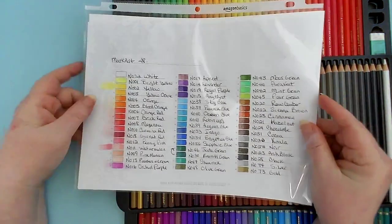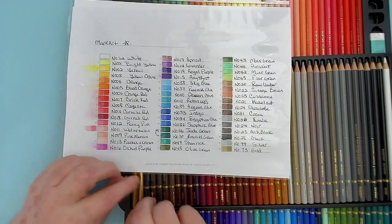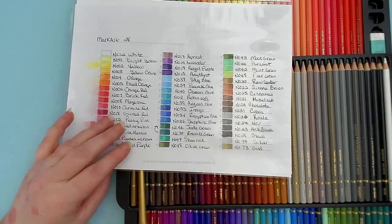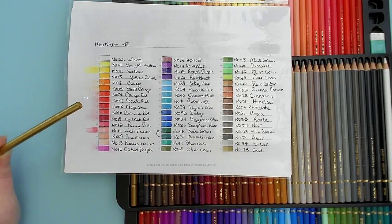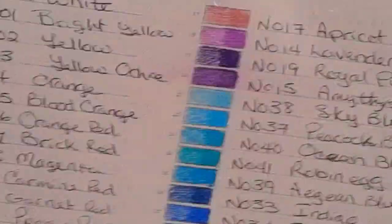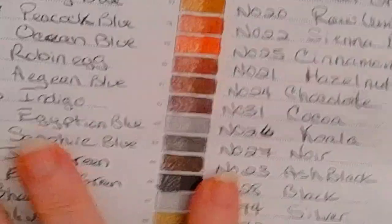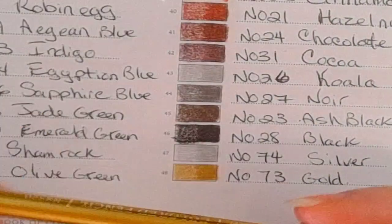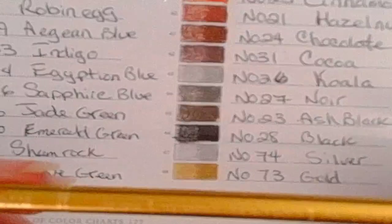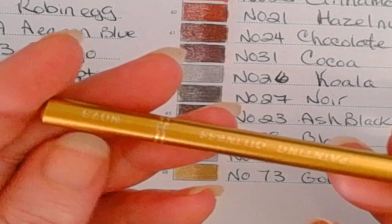This is the MarkArts color chart. Now I have the gold here right in front of me. And on the MarkArts, and I'm going to switch you over to the other camera so that you can see this close up. So on the MarkArts color swatch chart here, it has number 73 as gold. This is the Nyoni gold pencil. And it is number 73.